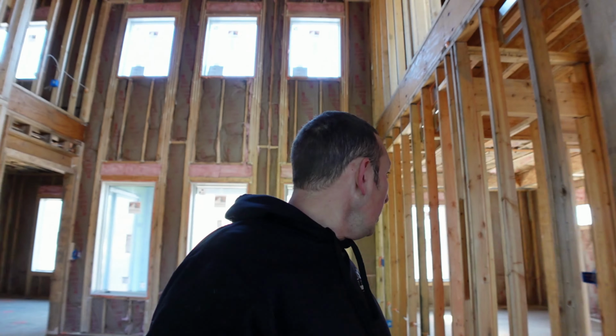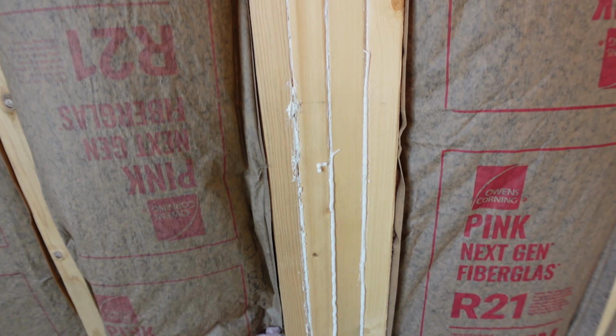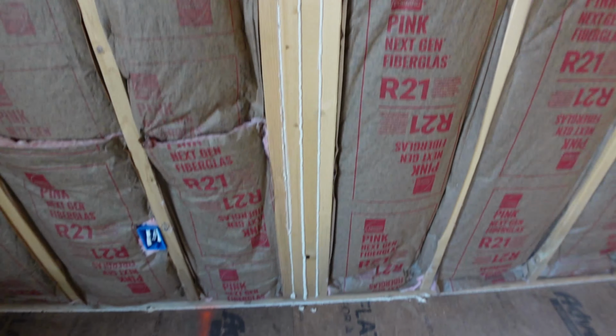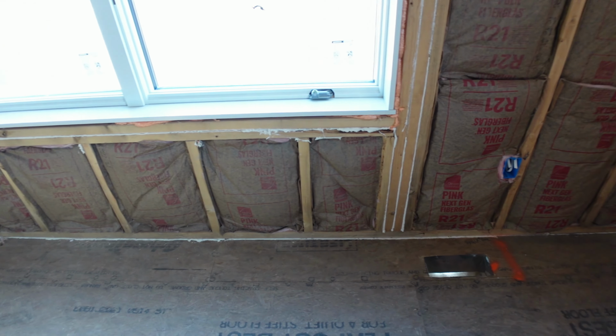So that's how we address that area. And let me get to somewhere where I can actually show you a top plate. I'm not going to be able to show you one in here, but still, here's another room. You'll see, same thing. We've got laminated 2x6s here, and they're all sealed top to bottom. Whole sill plate all the way around is sealed.